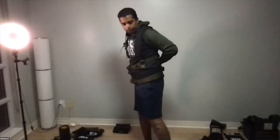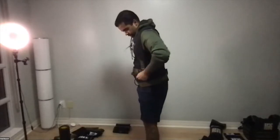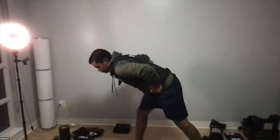D rings, strap it on, and just go. So compared to the waist belt, I can pull these straps over here. Now I have a firm posture, and I can just go.